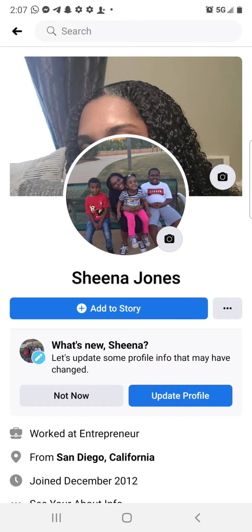Autobtc is a 2x2 matrix. What that means is everyone must share this opportunity with two people. Let me show you guys my payment proof. Then I'm going to play a video for everyone so you can have a better understanding of how AutoBTC Builder works.